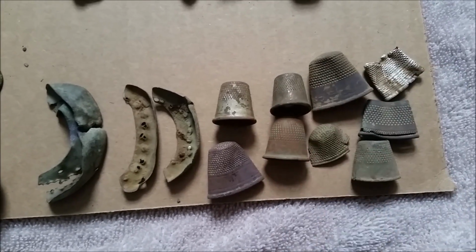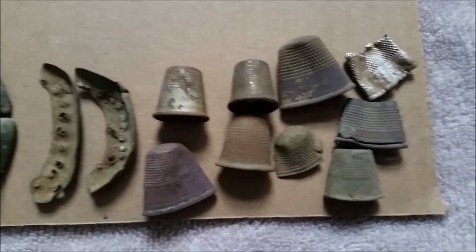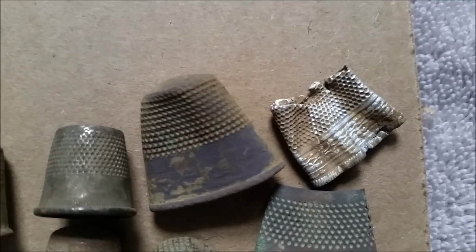And then, miscellaneous thimbles, none silver. Still after that silver one. That one there tricked me. I thought that was silver. That ended up being aluminum.